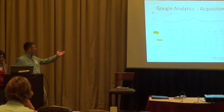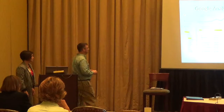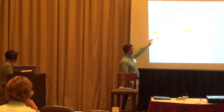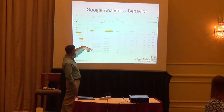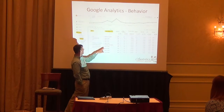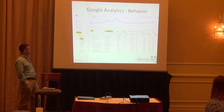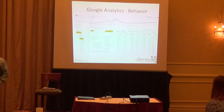So now that we know where they're coming from, we want to know what they are doing when they get to our site. I've highlighted a couple of these. If I go into analytics, click on behavior, and look at all pages, I can drill down to the page they're on, and then within the page, I can do the source and medium, which tells me where they came from to that page. Again, it's a high-level overview of what's driving traffic in from what platform, into what page.